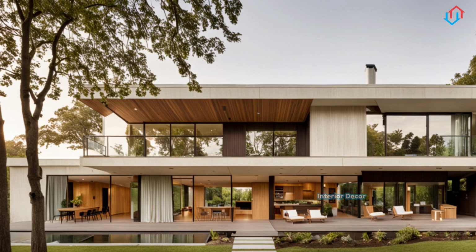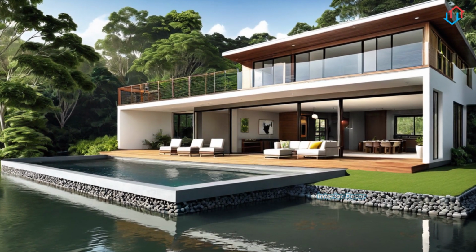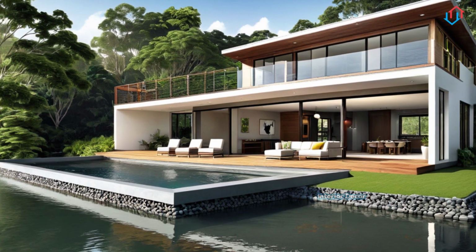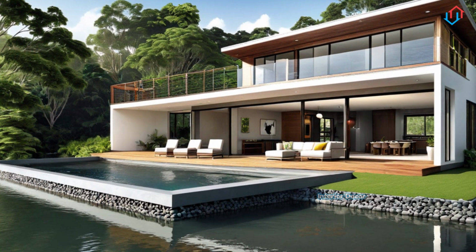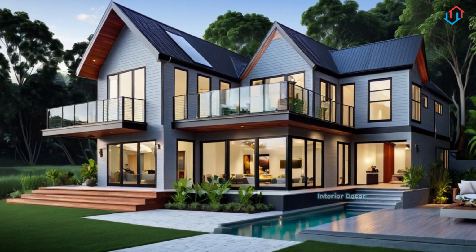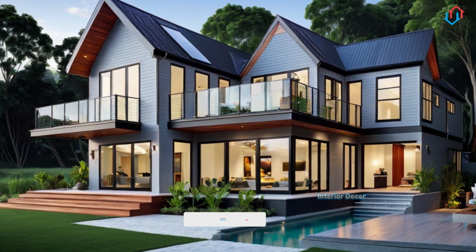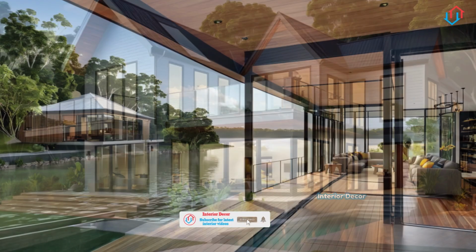Outdoor living spaces are a key component of a riverside house design. Patios, decks, and balconies provide perfect spots to relax and enjoy the scenery. These spaces should be designed with comfortable seating, dining areas, and shade structures to make them functional and inviting.